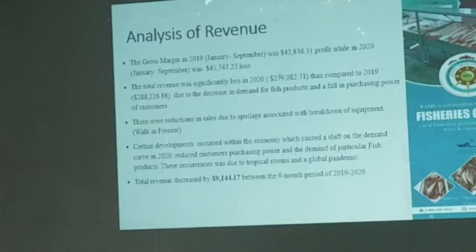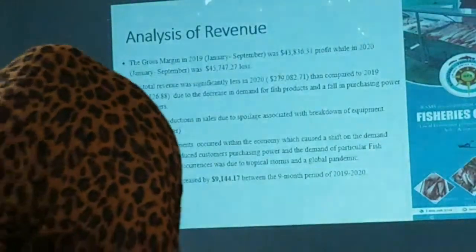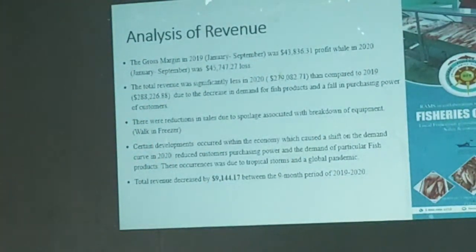In 2019, it was $288,226.88, and in 2020, it was $279,082.71. This difference is due to the fall in purchasing power in the customer's mind. More keenly in 2020, due to the global pandemic, remember I said we had lockdown and we had spoilage due to the freezer that broke down. Production and sales were affected also by the chill, where we had some of our storage in place, and that also had a mechanical issue.